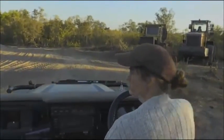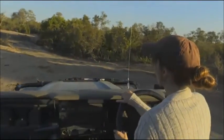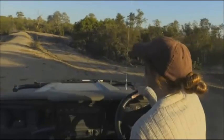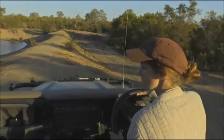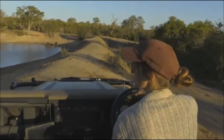Sorry, Laura, I'm just trying to have a look carefully around here. It seems as though the work for today has been stopped at Buffelshoek Dam, and we can go and have a look at what is happening here while I answer your question.